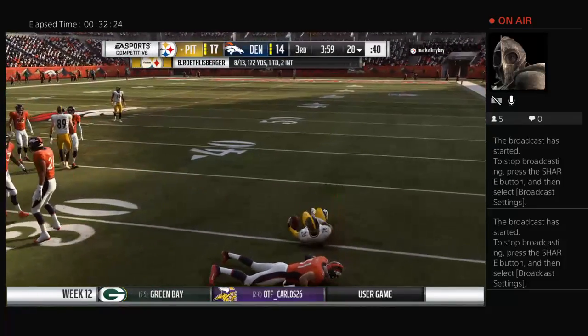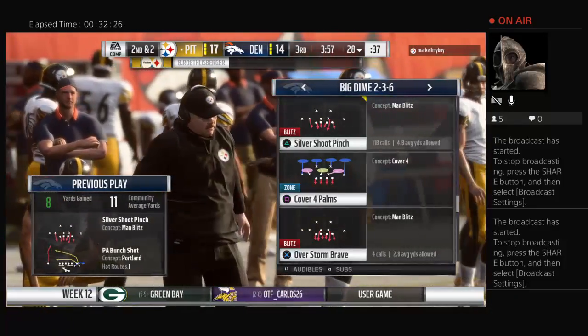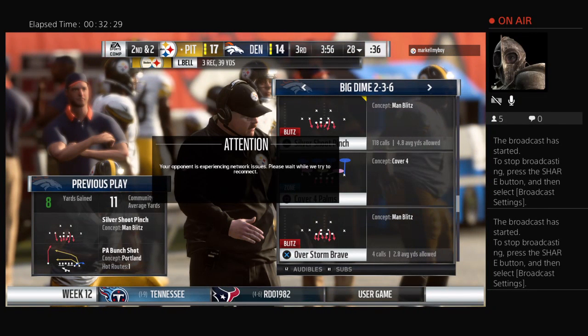Takes this up just short of the 30, but he was able to avoid that earlier tackle. Nice move. It'll be a gain of 8 yards, and that'll make this a second down.